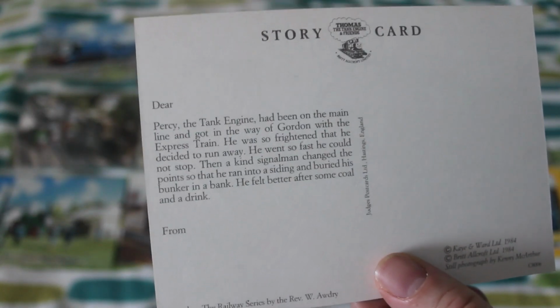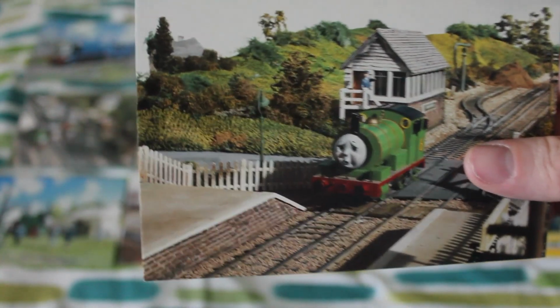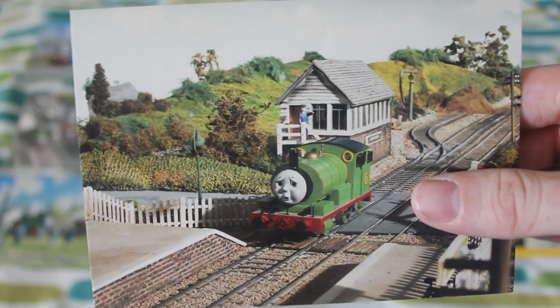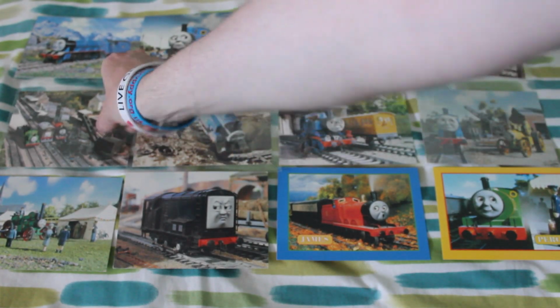Again, a description on the back there of the story. Again, a really nice photo of Percy there from series 1. Now we'll move on to the next one.